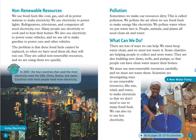What can we do? There are lots of ways we can help. We must keep water clean, and we must not waste it. Some charities are helping people to collect and store water. They are also building new dams, wells, and pumps so that people can have clean water nearer their homes.